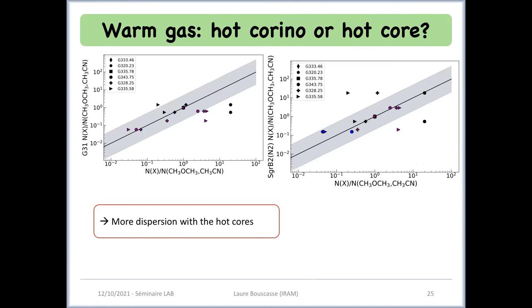Here we compare to hot cores and to the Sagittarius B2 N2 hot core, and we see that we have more dispersion. So we are still missing the gray area, but all these points are away, and these ones as well. So we have a larger diversity, and we cannot see a trend like we saw for the hot corinos. So we have a larger dispersion. This is for the molecular abundances. So from a molecular point of view, we are similar to both objects, but it goes more towards the hot corinos.